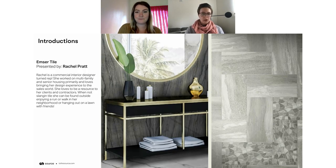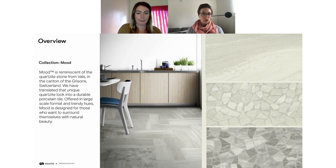Yeah. I love that. Okay. So you're going to tell us about two collections today. Can you tell us a little bit about this one called Mood? Yes. Mood is my personal favorite. It's a kind of a new one that we have out.